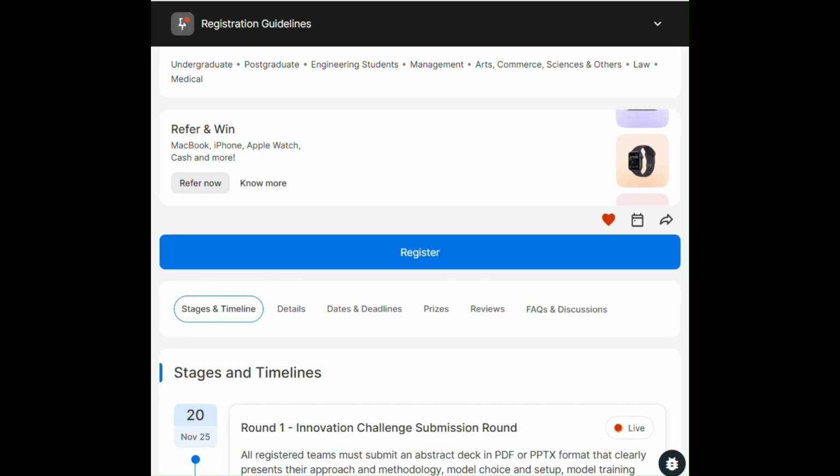So Nest 2.0 is for people who want to reimagine healthcare using AI, data science, and tech innovation to build better healthcare solutions. Then we will discuss the stages and timeline breakdown.